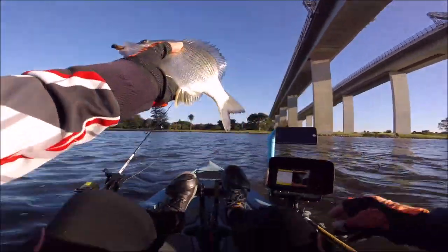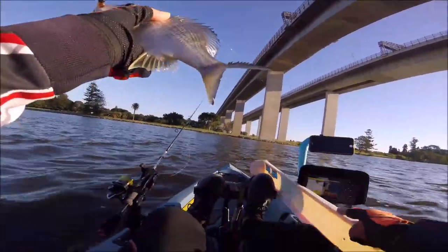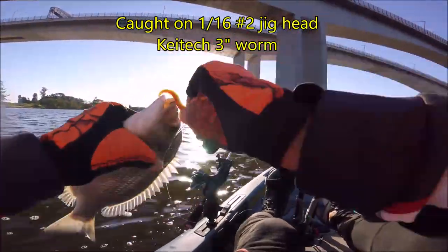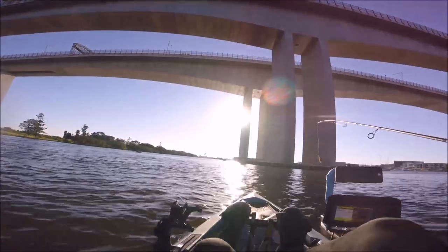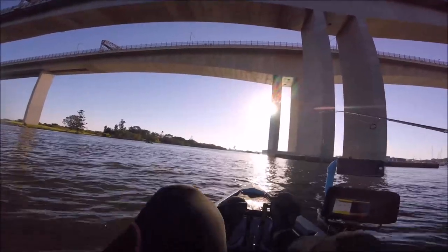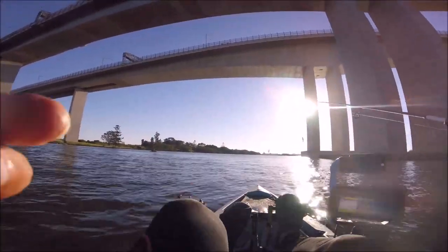These are not a bad size. Give them a quick measure. So he's 25, 6. So that's 28 centimetres. There you go. 28 centimetre brim. Well, that's three fish in the bag, so can't complain. So that's been the better sized fish today. Didn't put up much of a fight, but 28 centimetre brim, so not unhappy with that little fella. So let's see if we can get the big brothers now. That's what we came here for.